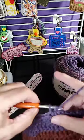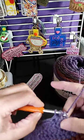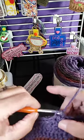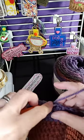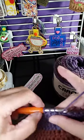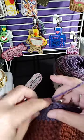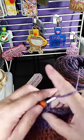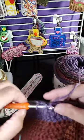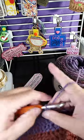Welcome, welcome. Today I'm working on a hat. The hat is going to have ear flaps and little ties, and the pattern is a free pattern from Pattern Paradise, paradise-pattern.com. And this is easy to work up. It is all half double crochet.